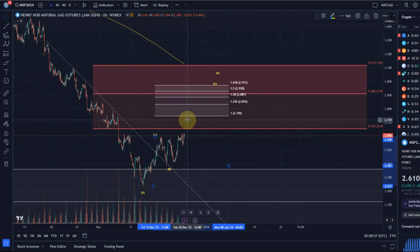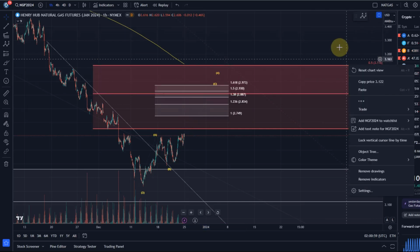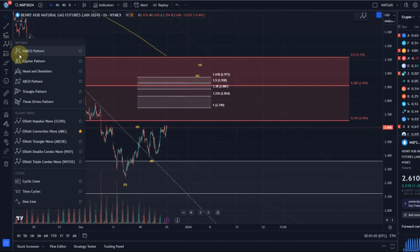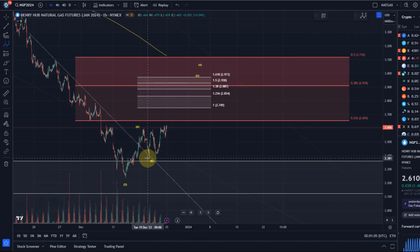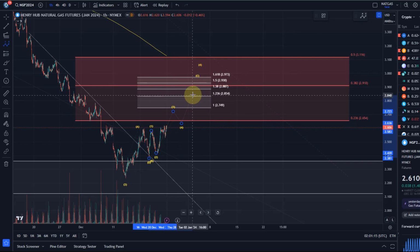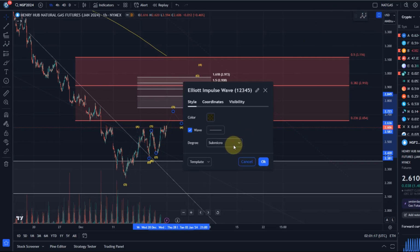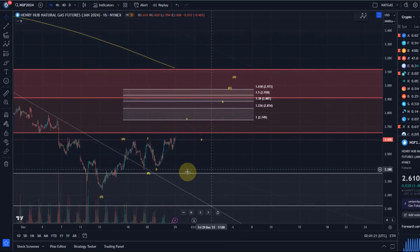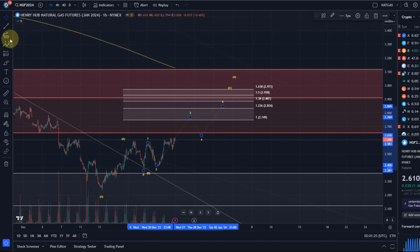That would be ideal because we've got the 38.2 retracement around 290. That's typically an ideal target for a fourth wave. Looking at the subdivisions, this is likely a 1, this is likely a 2, we're likely still in the third, and there is a 4 and a 5. Change the wave degree. So we're likely still in the third, right?